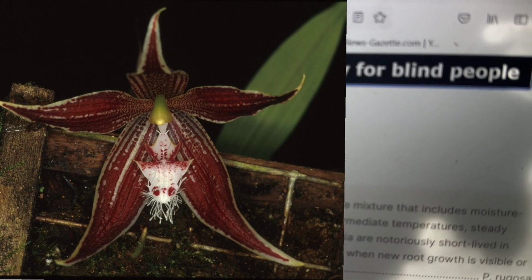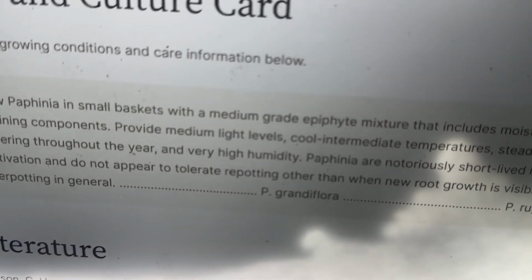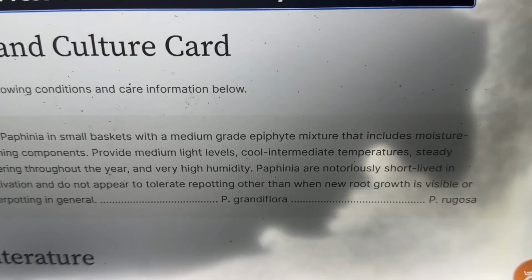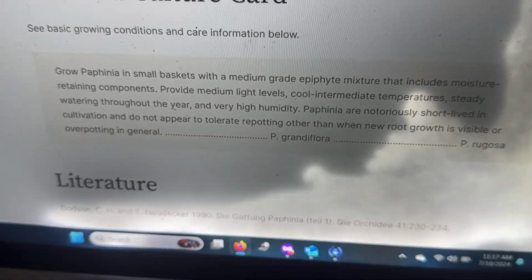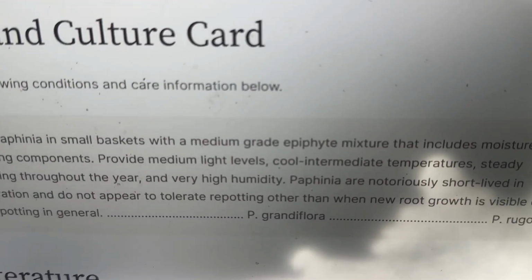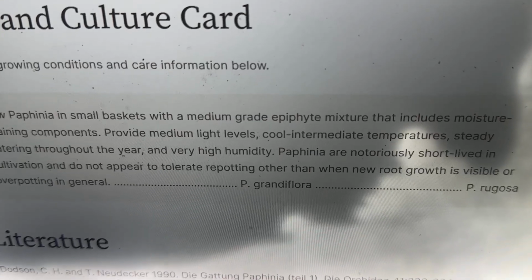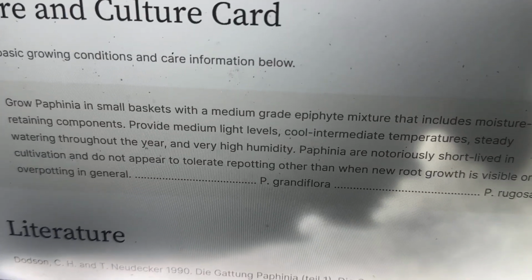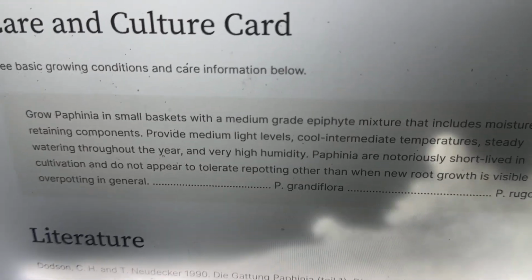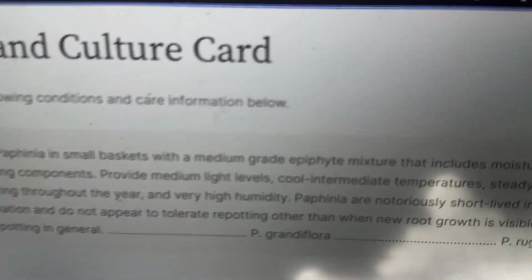Now, as far as that epiphytic mixture, I have been putting them in the Phalaenopsis mix, which has leca. It's got some tree fern fiber, and it's got some sphagnum. It's got maybe a little cocoa husk, and it's got some bark, or pumice. So it's got a moisture-retaining media, but it also does allow air pockets to form so that the media does get some drying out, which is the difference between Maxillarias and Stanhopeas.